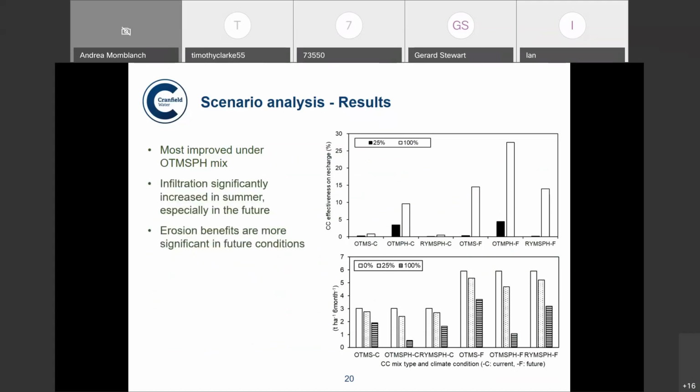We can see that in general all cover crop mixes improve infiltration with respect to the baseline. The graph above gives us the effectiveness on recharge as a percentage with respect to the baseline. But the benefit increases in the future scenario, so we have a much larger enhancement of recharge under more intense rainfall events.